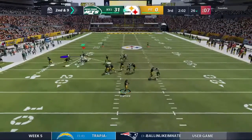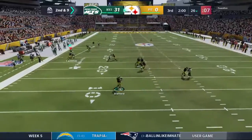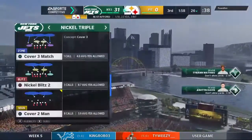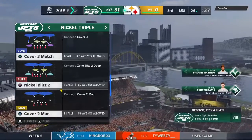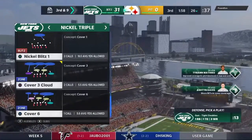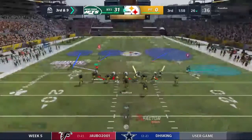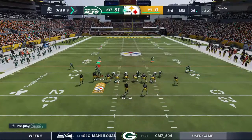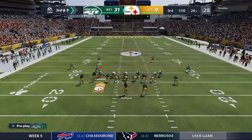On 2nd and 9, Stafford. And boy, that one drops incomplete, but if he was hit a fraction sooner, it may have been a fumble. The passing windows are just not there. That's just another example of how great this defense has been all game long. And that's exactly what a top 10 defense can do. They can really change the game tempo and frustrate you as you try to execute offensively.